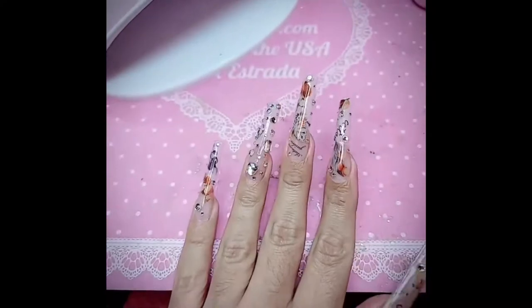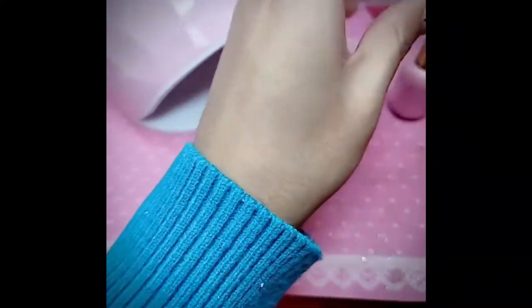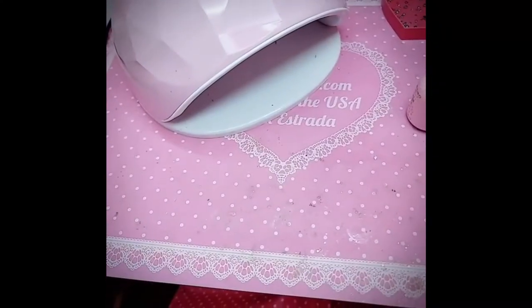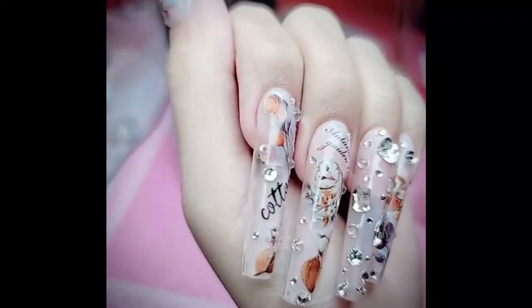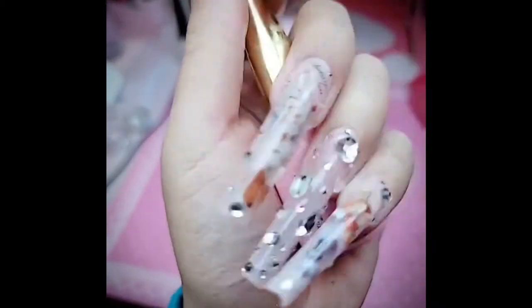Of course, rocking Miss 5XL Square right here. A little milky pink shiny, a little diamond gel for the rhinestones. I use Diamond Holics. Which Diamond Holic did I use? Miss 79. Look at that. She is just serving it, you guys. Obsessed. Oh, the poses, the poses, the poses.